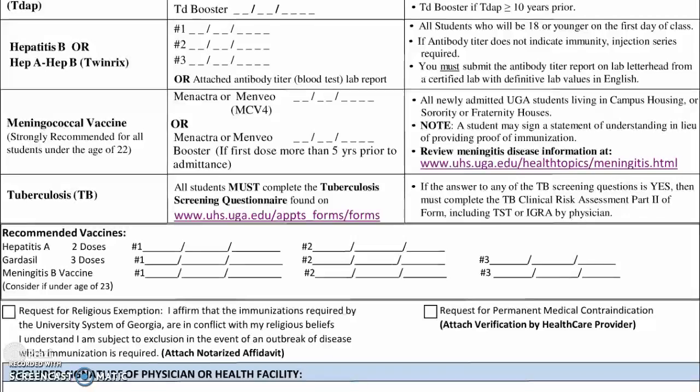Recommended vaccines include hepatitis, Gardasil, and meningitis B. While these vaccines are not mandatory, we recommend you consider taking them if you are 23 years old or younger. If you haven't taken these shots, please include the dates in the form so the health center can have more detailed information about your health immunizations.